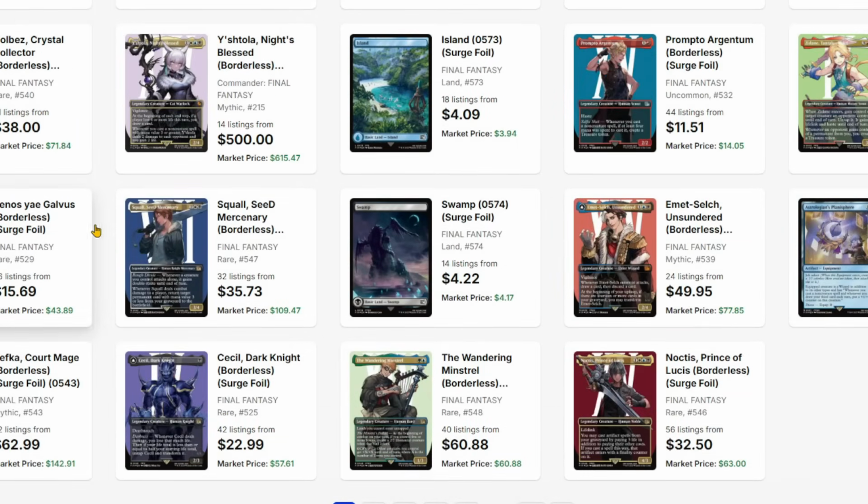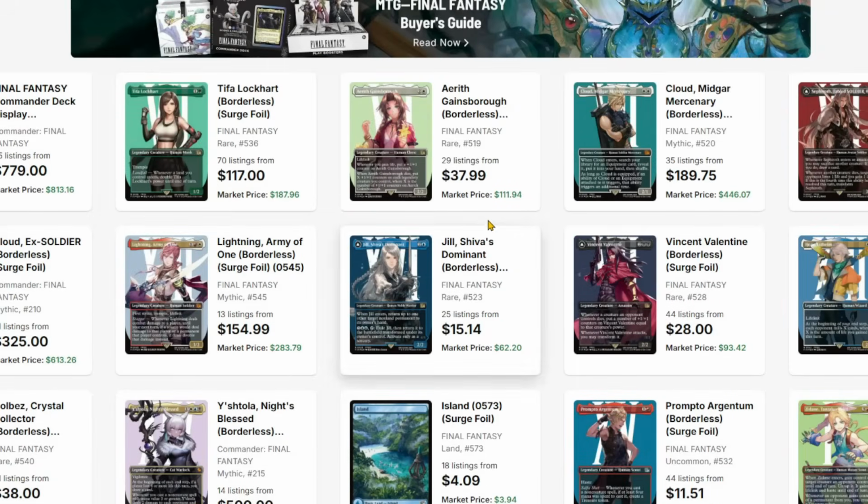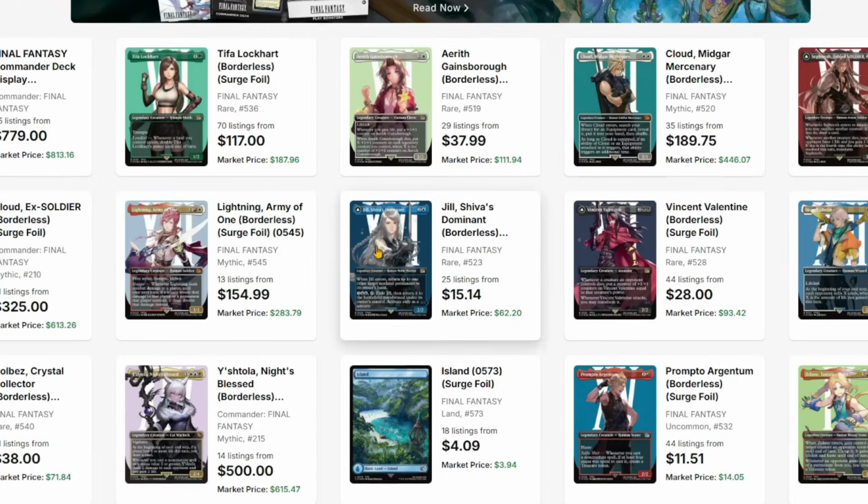My brain says it's going to go down eventually. The market's going to correct itself, but will the stock even exist to replenish it, or are we talking about a situation where that's just not going to be a thing?